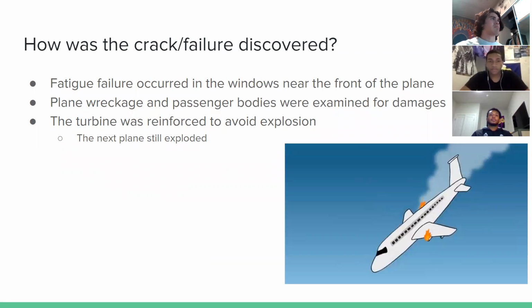How was the crack and failure discovered? So fatigue failure occurred in the windows near the front of the plane. The plane wreckage and passenger bodies were examined for damages, and the turbine was reinforced to avoid explosion. But unfortunately, the next plane still exploded.